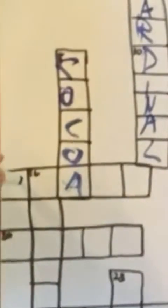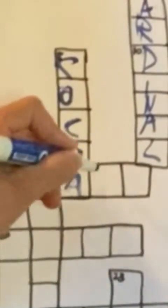Okay, gloves, but there's an A, and gloves does not have an A. Socks, but we always wear socks, so socks doesn't work. What's something that we wrap around our neck or our head to keep our neck and ears warm? Yes, a scarf. Scarves are my favorite winter accessory, just so you know. Scarves and boots.